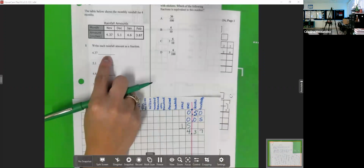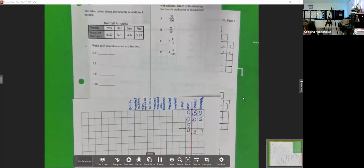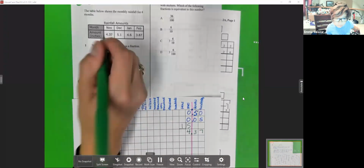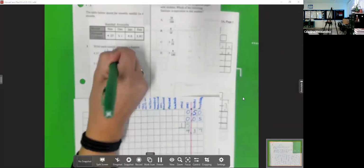So how do we write 4 and 37 hundredths as a fraction? Who's going to tell me that? Besides somebody that's already answered, I need somebody. Emma, you haven't answered yet. You can knock yours out. Yeah, I finished the page. Okay. How do we write it as a fraction? 4, and then 37 hundredths. Good job.